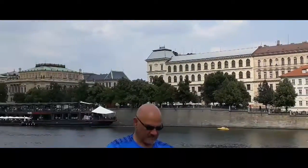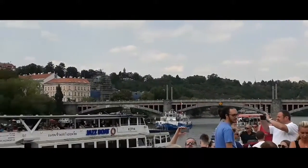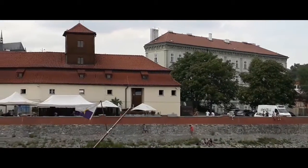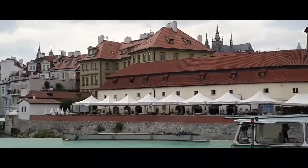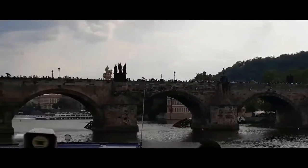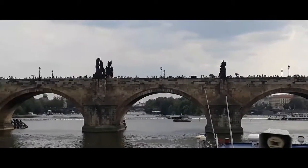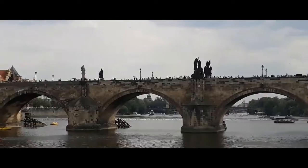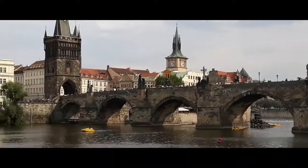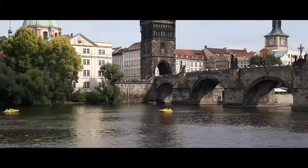Charles Bridge, originally called the Stone Bridge or Prague Bridge, was started at the behest of King Charles IV. Construction began in 1357, supervised by Peter Parler, and was completed in the early 15th century. Peter Parler had the Old Town Bridge Tower built above the first pillar on the Old Town side. This bridge tower is considered one of the most beautiful Gothic gates in Europe.